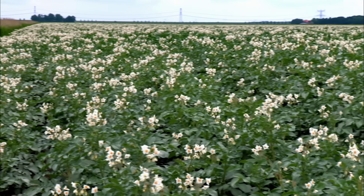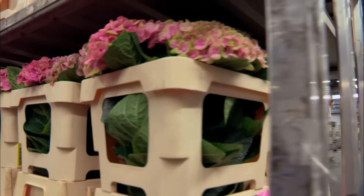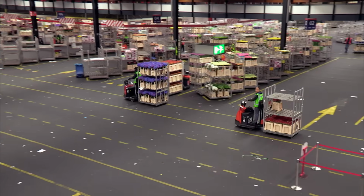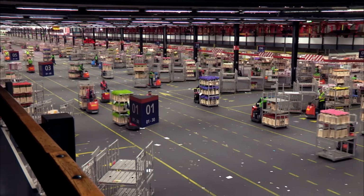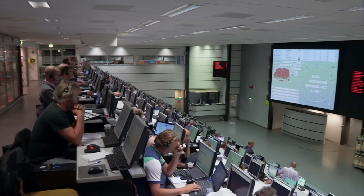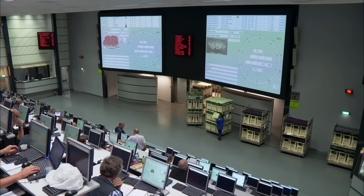One thing the polder soil grows particularly well is flowers. And here at the Aalsmeer flower auction, it's clear, flowers are big business in Holland. Visitors are welcome in this, one of the world's largest commercial buildings. They witness millions of dollars in the trafficking of flowers. In its auction halls, hundreds of wholesalers bid on trainloads of flowers as they roll by.